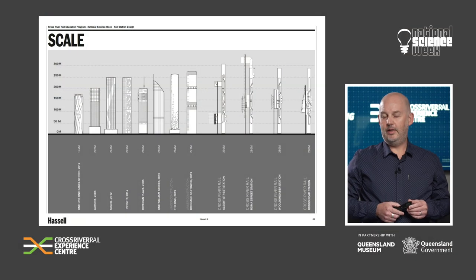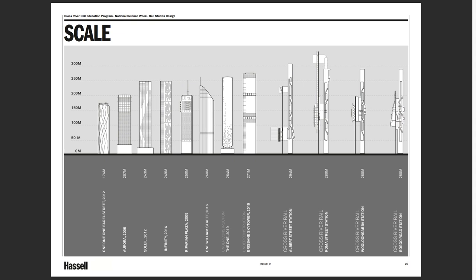So the next few slides, we're going to get a bit closer now to the actual project in Brisbane. And I think this is a really fantastic slide to start with because it's quite deceptive, the scale of the project that we're actually working on.